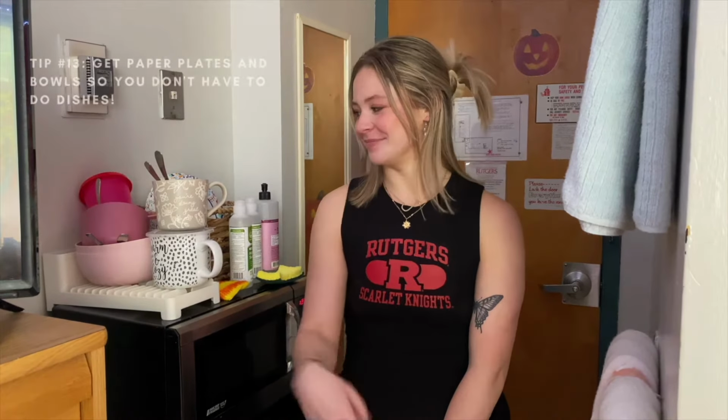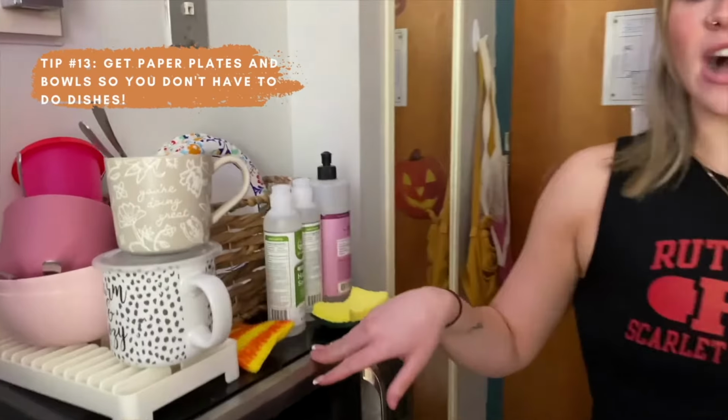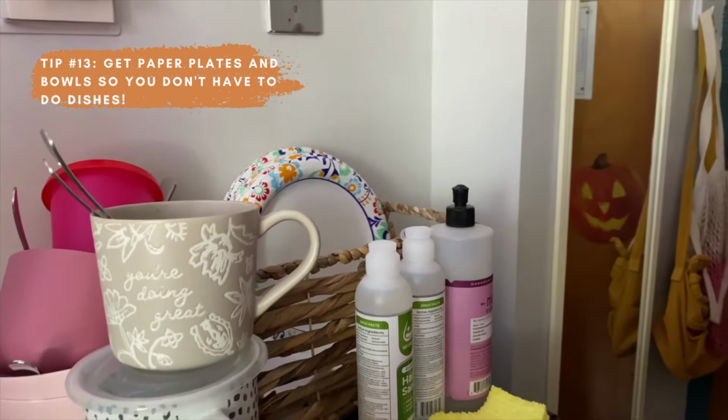For authenticity purposes, we didn't wash our dishes for you so we can show you how we keep them, not because we don't do our dishes. On top of our microwave, a lot of people use this space for their Keurig if they have one.